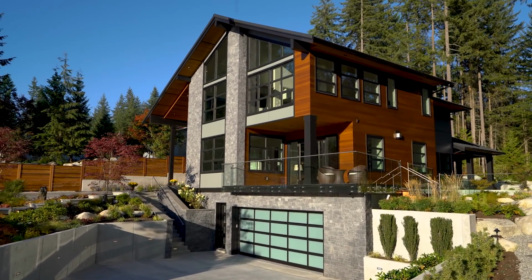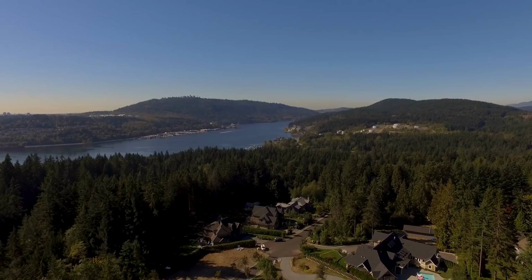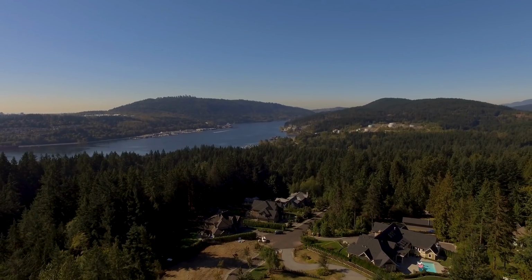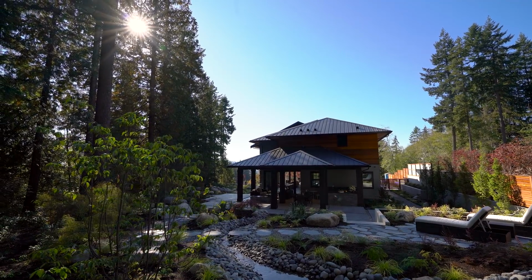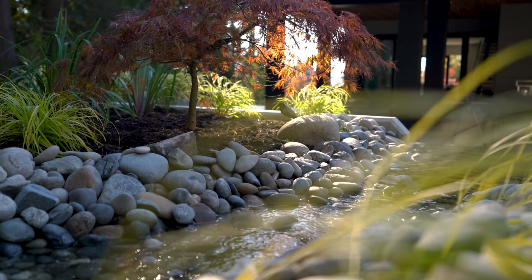2196 Summerwood Lane is the perfect escape from the hustle and bustle of city life. You won't hear traffic out here, only the singing of birds, the rustling of the trees, and the trickling of Mossum Creek in the distance.